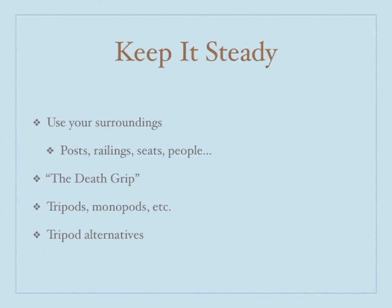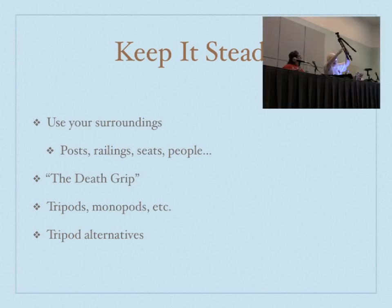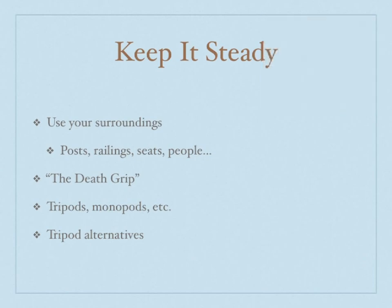There's also things that creative uses for a camera strap. There's one that I like called the death grip, which I'll show you a picture of in a little bit. You can also get a tripod, or a monopod, which is basically a one-legged tripod. Tripods, you'll have to check with your venue, because a lot of venues do not allow tripods, but almost no venues forbid monopods. And monopods, you might think, oh, it just has one leg, it's all wobbly. Believe it or not, it gives you just enough stabilization to pull off that shot. You can also use what I call tripod alternatives, which we'll talk about in a bit.